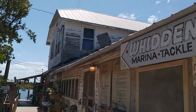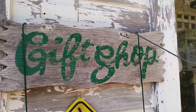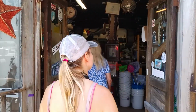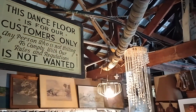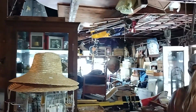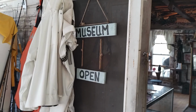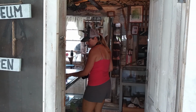Whidden's Marina is on the National Register of Historic Places. It's pretty much a Boca Grande institution, a very eclectic, disheveled institution. It's been around since the early 1900s and is still run by the Whidden family. It's one of Boca Grande's oldest marinas and was a well-known night spot, dance hall, and restaurant back in the day. Today, it houses a very eclectic shop and a small maritime museum, offers bait and tackle, beer, snacks, gas, fishing charters, and according to their website, great conversation.